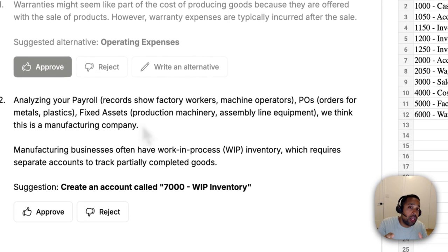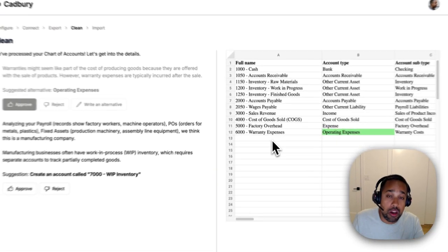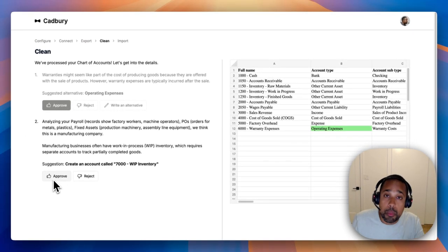When Cadbury took in and vacuumed up all that data, it noticed some interesting things. It saw factory workers in our payroll, it saw orders for metals in our POs, and it saw production machinery in our fixed assets. It took all these data points and stitched them together and realized this is a manufacturing company. And based upon what it knows about manufacturing companies, it expects a work in process inventory account. And it noticed that it's not here. We can approve or reject that suggestion. I'll go ahead and approve it.